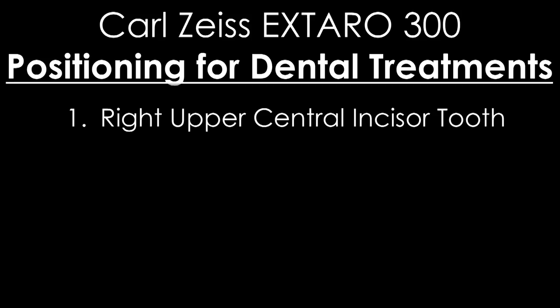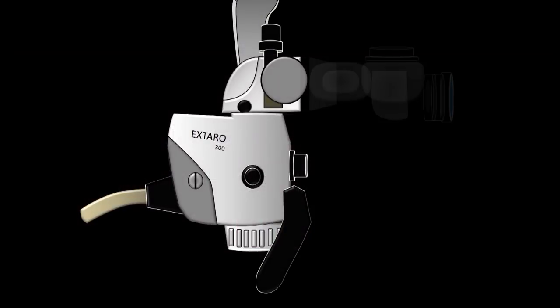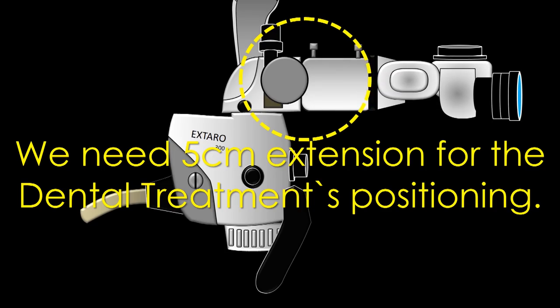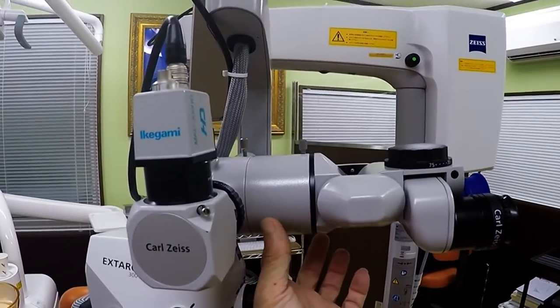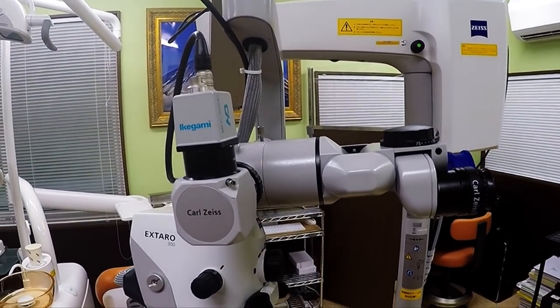Number 1, right upper central incisor tooth. We need a 5 cm extension for the dental treatment positioning.